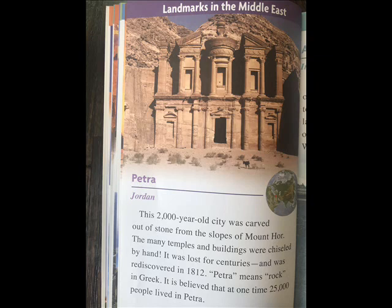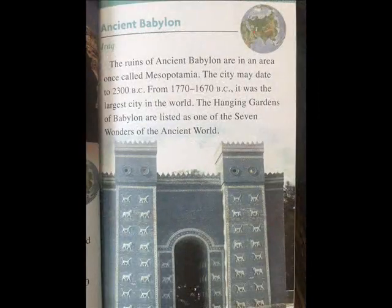The ruins of ancient Babylon are in an area once called Mesopotamia. The city may date to 2,300 BC. From 1770 to 1670 BC, it was the largest city in the world. The Hanging Gardens of Babylon are listed as one of the 7 wonders of the ancient world.